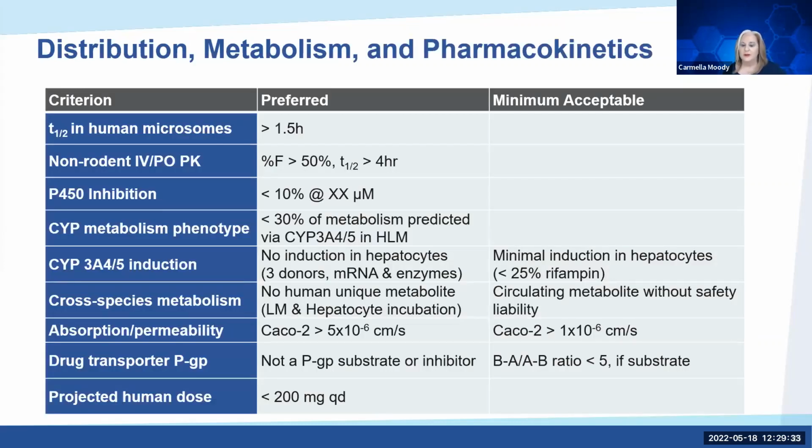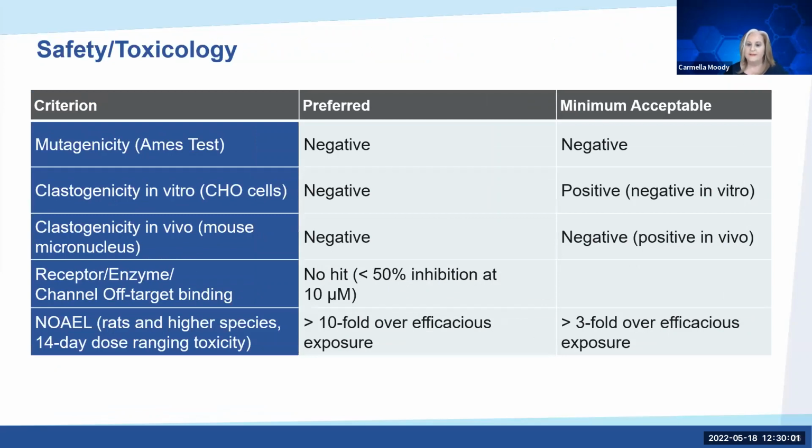So there are some slides that have to do with information that you want to include. It's a good idea to have tables where you summarize information. It's quick, it's easy for them to review. So you may have distribution, metabolism, pharmacokinetics. Next slide. And then your safety and toxicology information. Think of ways to include the information you want the agency to know about, but make it in a very friendly, usable manner. Next slide.